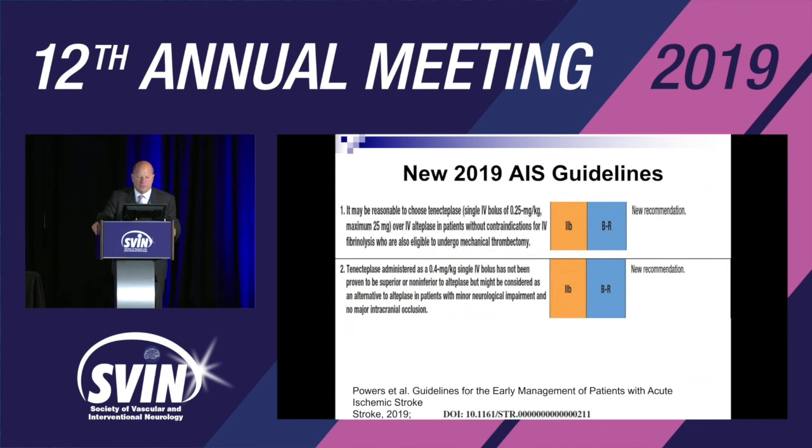And then down below, the second TNK recommendation is that TNK administered with a high-dose regimen, 0.4, single IV bolus, has not been proven to be superior or non-inferior to Alteplase, but might be considered as an alternative to Alteplase in patients with minor neurologic impairment and no major intracranial occlusion. And they give it a 2B recommendation, and both of these are new recommendations. So basically what the guidelines are saying is that it's something reasonable to do, you might consider doing.